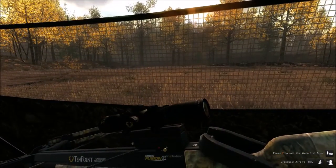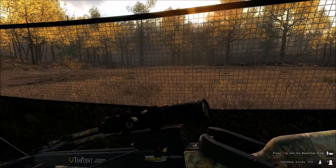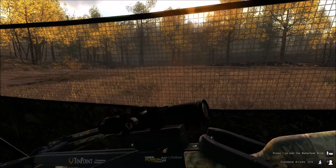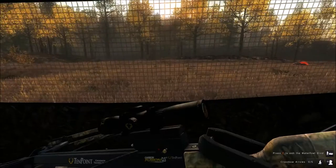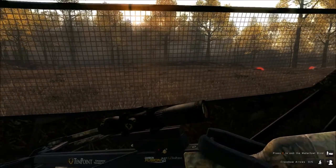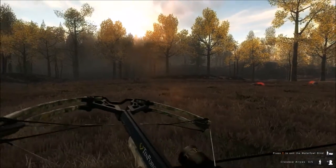Now, that may have been her because unlike the Hunter Primal, there's not really what you'd consider to be directional hearing in this game. So you'll hear them off to one side, or they'll sound like they're off in one direction, but hold on. Do you see him? Oh, yeah, there she is. Let's see. Is that a he or she? That is a she.